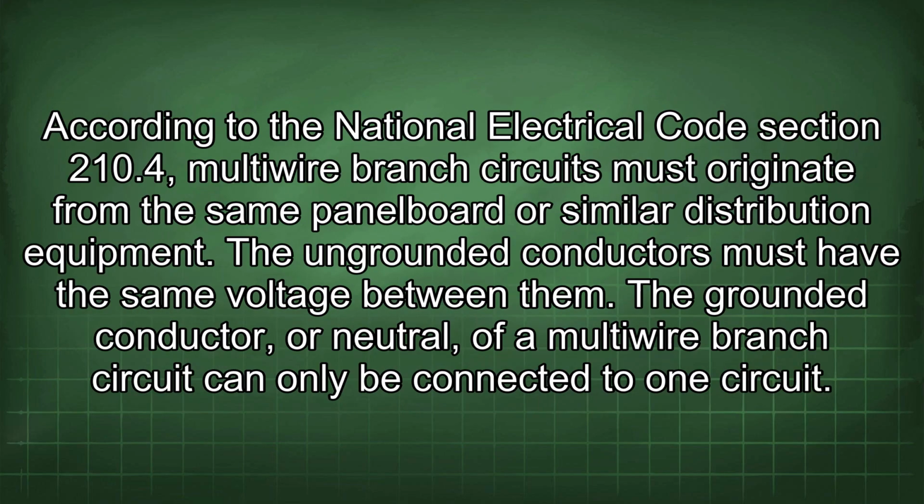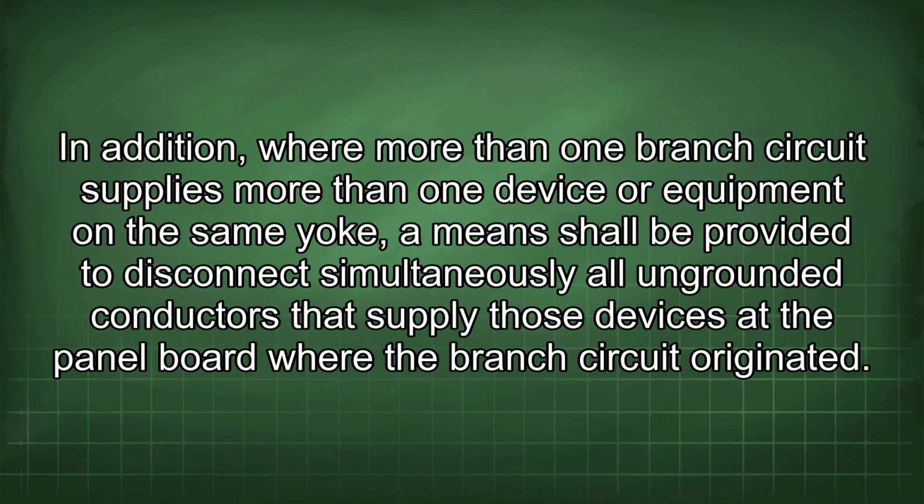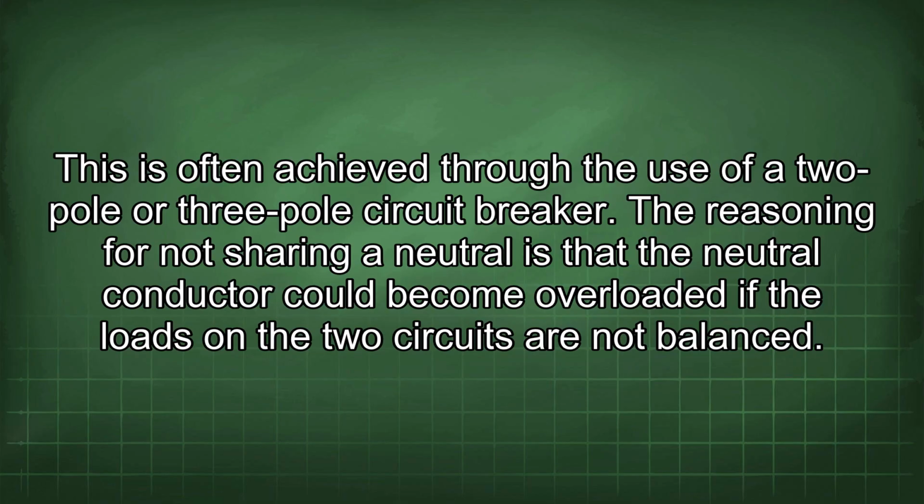According to the National Electrical Code Section 210.4, multi-wire branch circuits must originate from the same panel board or similar distribution equipment. The ungrounded conductors must have the same voltage between them. The grounded conductor, or neutral, of a multi-wire branch circuit can only be connected to one circuit. In addition, where more than one branch circuit supplies more than one device or equipment on the same yoke, a means shall be provided to disconnect simultaneously all ungrounded conductors that supply those devices at the panel board where the branch circuit originated. This is often achieved through the use of a 2-pole or 3-pole circuit breaker.